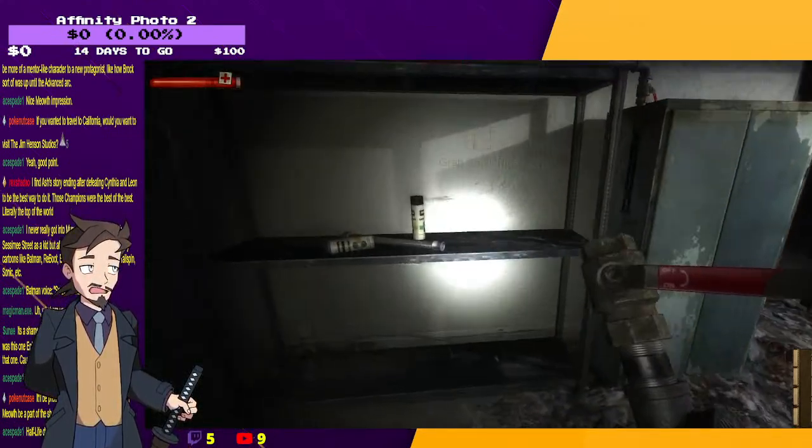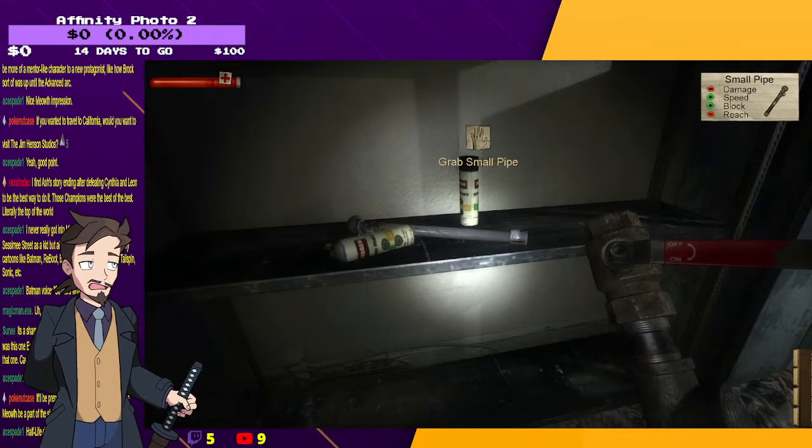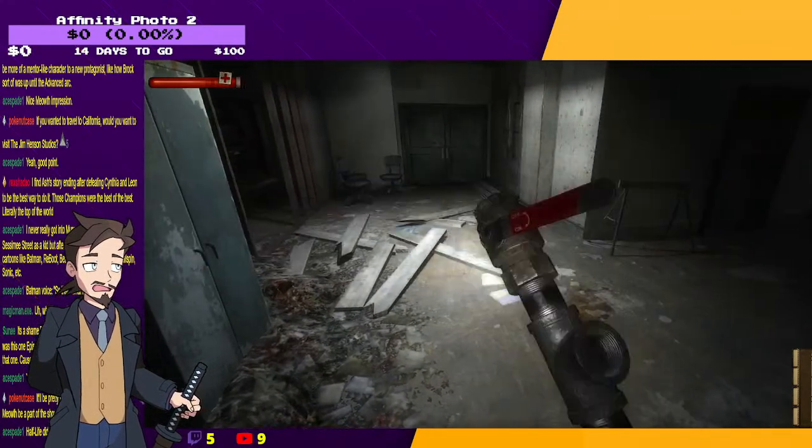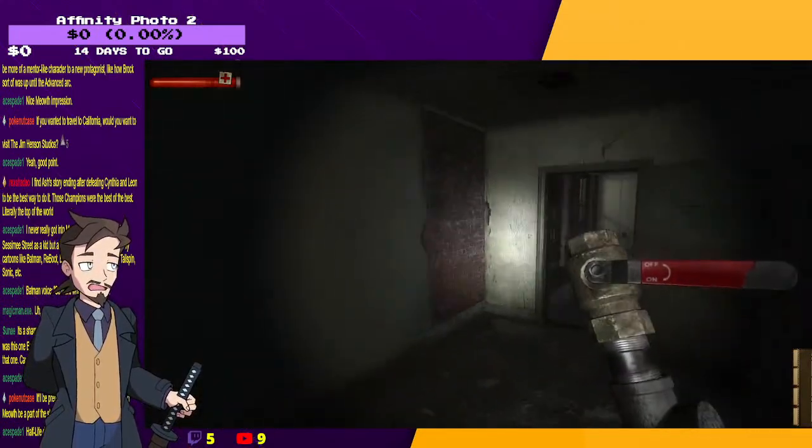I could get a small pipe because everything has little stats. It's funny. That's faster and you can block more, but it's got less damage and less speed. I think I'll stay with the large pipe though. It's been serving me well so far.